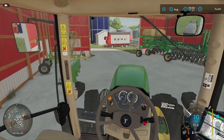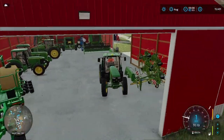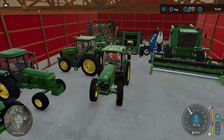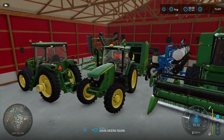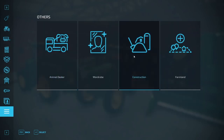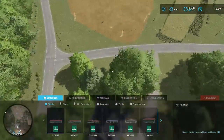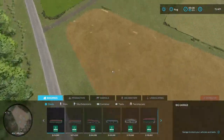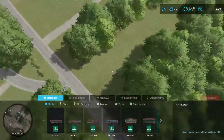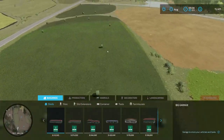Another thing I did forget to mention is we did get this tedder here. This is another purchase we made on our loan. Really, the old tedder we had was just too small, so I decided to buy that. I did mention earlier we have a bunch of grass bales I have to pick up. I am planning to try to sell these, whether it's to another farmer or a biogas plant. I'm trying to get a deal to sell probably at least one of the fields' worth of these, because we have a lot and we do need the money.